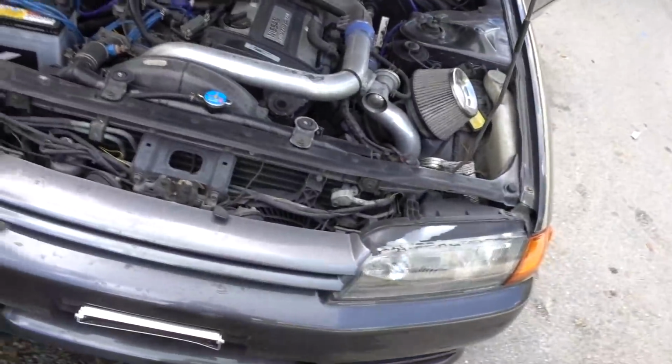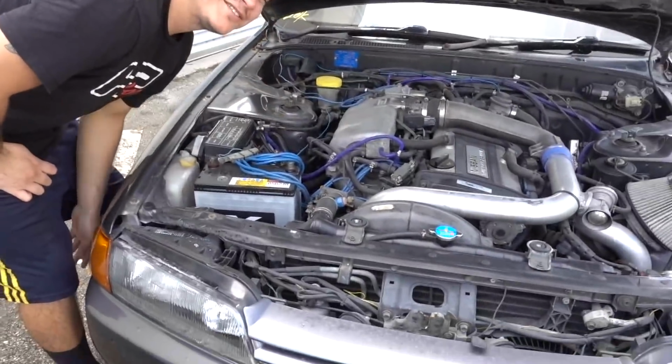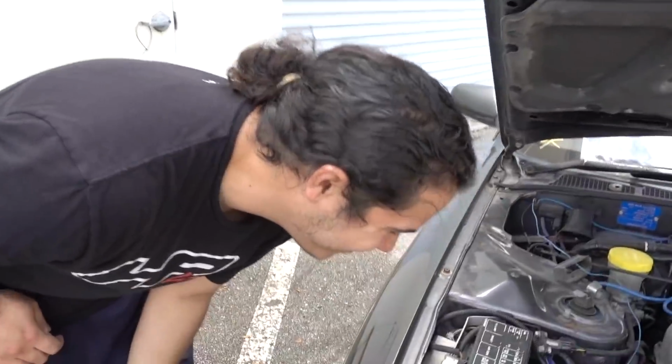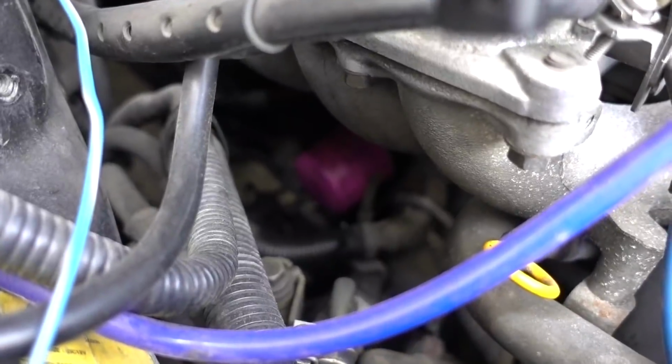We haven't done anything to it. Obviously, there's some cleaning up that we can do and get some of this wiring out of there. But ooh, HKS oil filter. It looks like it at least. It's the right color.